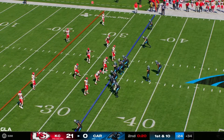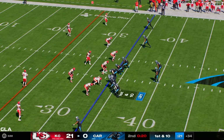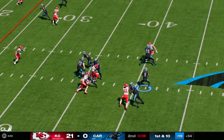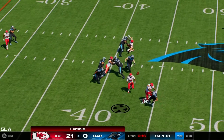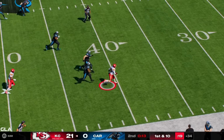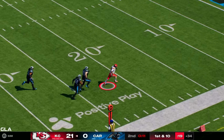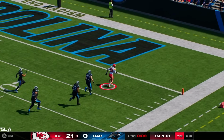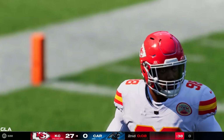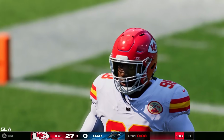This offense finding its legs now. Here's another 1st and 10. Here is Young. Nowhere to go here. He lost the football, and it's picked up by the Chiefs. And he has brought this one back. A fumble recovery for a Chiefs touchdown.